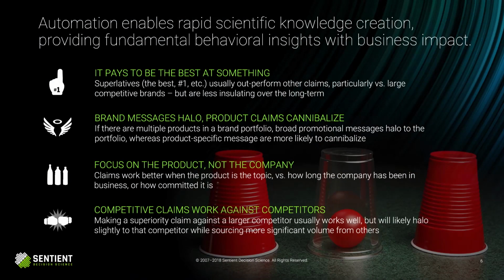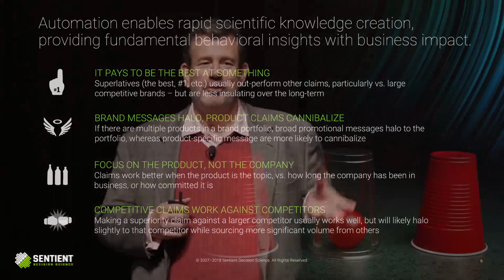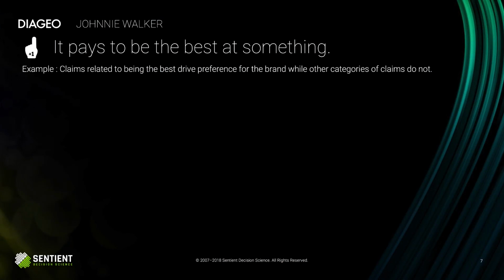And lastly, and in line with what we know from Ehrenberg about duplication of purchase and brands being substitutable, competitive claims might not always turn out to target the people that you want to target. We'll talk about that in a second as well. So I'll quickly go through each of these things.